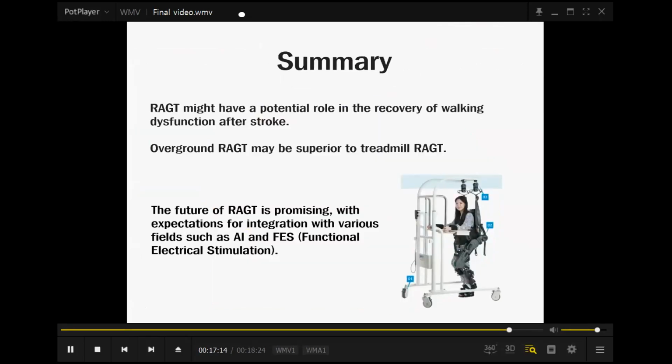In summary, robot-assisted training might have a potential role in the recovery of walking dysfunction after stroke, and also in spinal cord injury, especially overground RAGT may be superior to treadmill RAGT. Considering the pace of technological advancement, the future of RAGT is promising, with expectation for integration with various fields such as AI and FES.